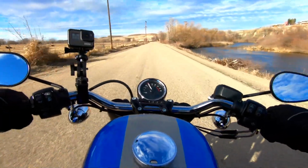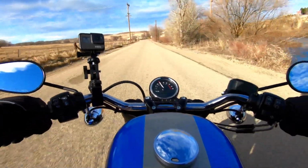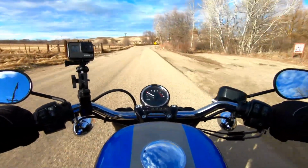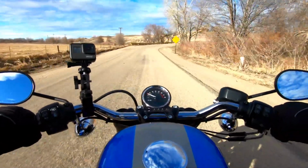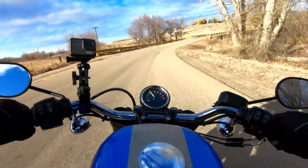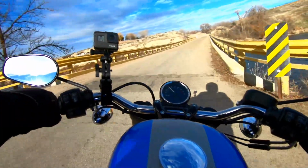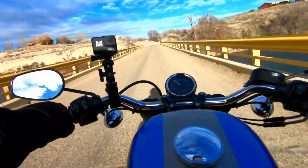Okay, look here, we've got the Payette River coming into view. The river is calm and placid through this part of the valley, but north of here, up in the mountains, between Horseshoe Bend and Cascade, the river features some wild rapids, perfect for kayakers and rafters who enjoy hitting the river in spring and early summer.